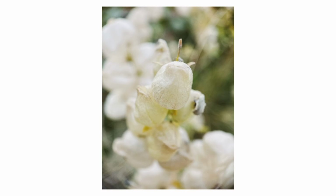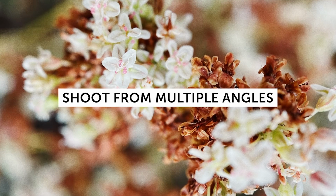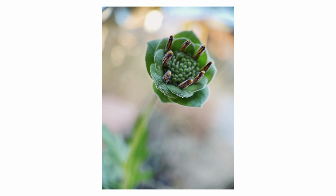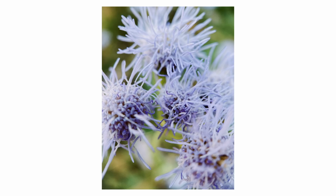Tip number 3 allows you to show off your subject in the best way you possibly can. Because you are shooting so up close with a macro lens, sometimes your subject can be so abstract you can't even decipher what it is. So, to provide context, be sure to shoot from multiple angles and vantage points, and shoot more than one photo of the same subject so that you can show it off comprehensively.